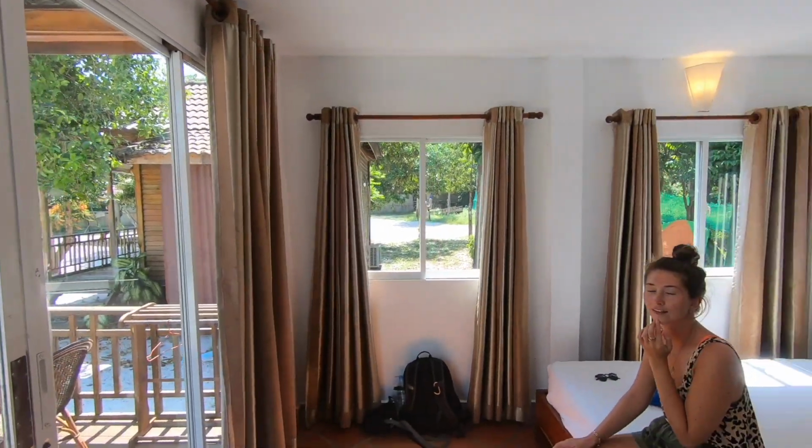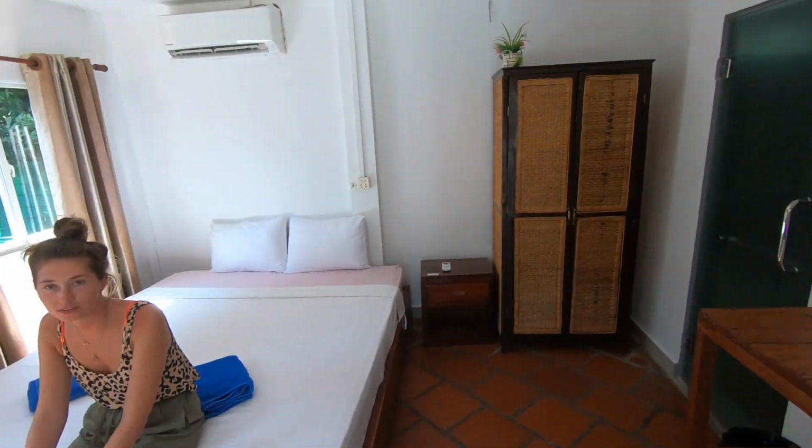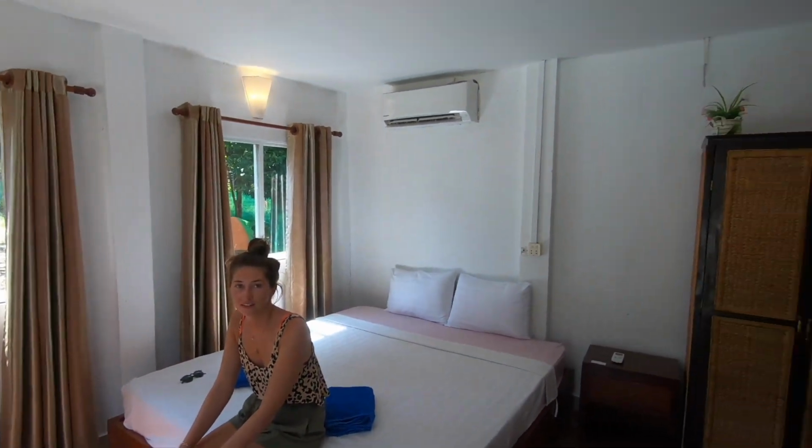This is our room. Concrete walls. Our slightly more luxurious bungalow. Well, it's not a bungalow, is it? Yeah, it's a hut bungalow kind of thing. This is the most we've paid for somewhere. True. This is £30 a night. 15 each. We're staying here for 2 nights.